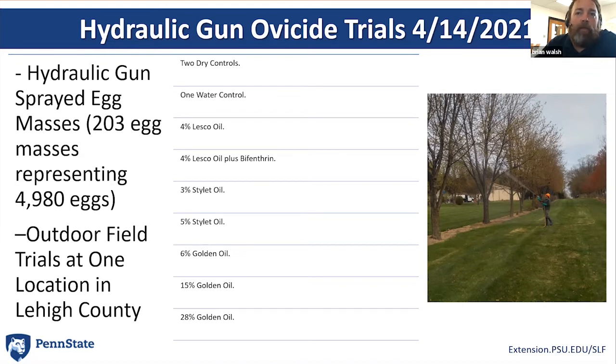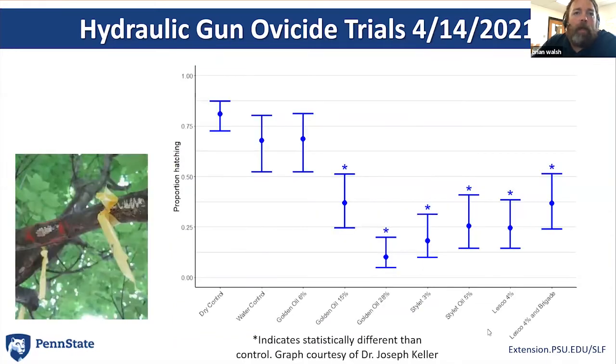And so we took that further out from doing the hand sprayed trials, and we took that up to using a hydraulic gun, truck mounted rig. And we sprayed egg masses at one location in Lehigh County, and we wanted to see how it would do as a whole tree rate, as an arborist would actually do. And lo and behold, we got our golden oil only up to about 28%. And the reason that we only got to 28% was with the bypass pump running. When you get that much oil rate into water, it starts to emulsify. And we made a milkshake. It didn't quite make mayonnaise, but I think if we added much more oil, it would have been.